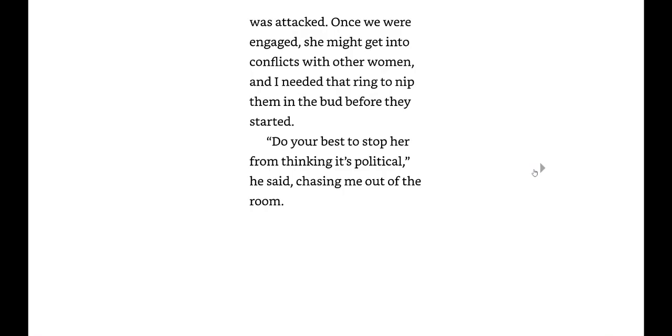Yes, definitely on that one, because jealousy is an ugly color on anybody, especially women, because women can be very, very petty. They hold grudges.